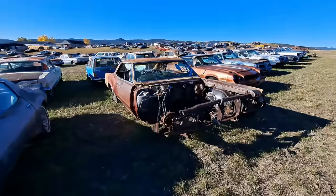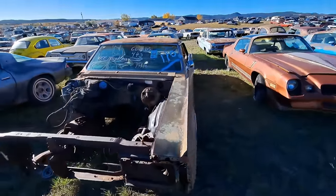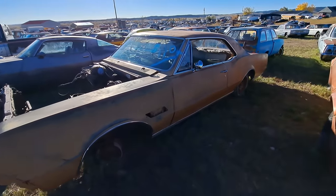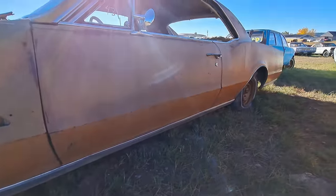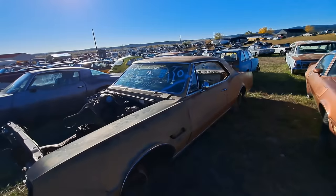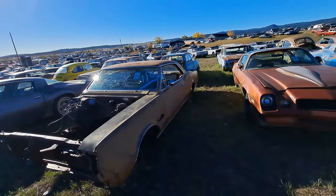66 Olds 442, seen better days. Missing a bunch of parts. What's there looks pretty solid though, you know. You can get a good view down here. Pretty solid body, just missing a lot of parts. Too bad they, maybe they wrecked it years ago, took that fender off, I don't know.